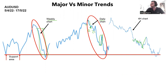Okay? So we use the weekly chart to identify the market direction, to draw some support, some resistance. Then we go to the daily chart. We readjust our support and resistance. And then we try to see where the market breaks its structure from an uptrend to a downtrend. How do we identify it? Lower highs and lower lows. Then, and only then, we can go to the 4-hour chart and start taking some trades with the predominant direction.